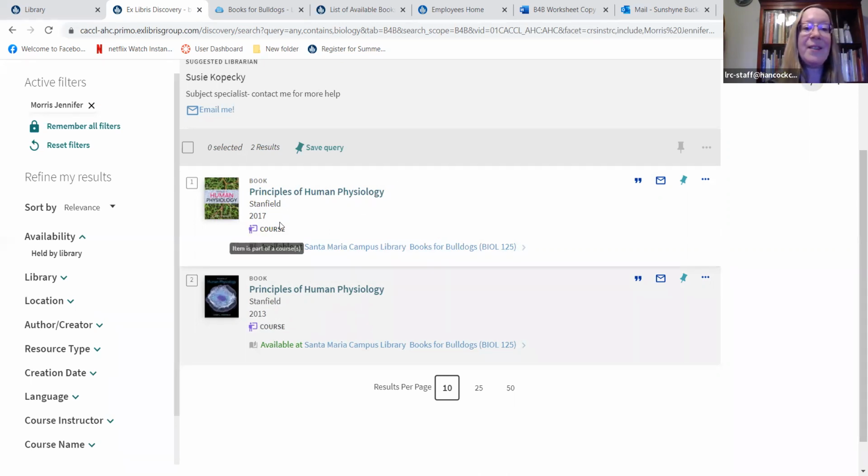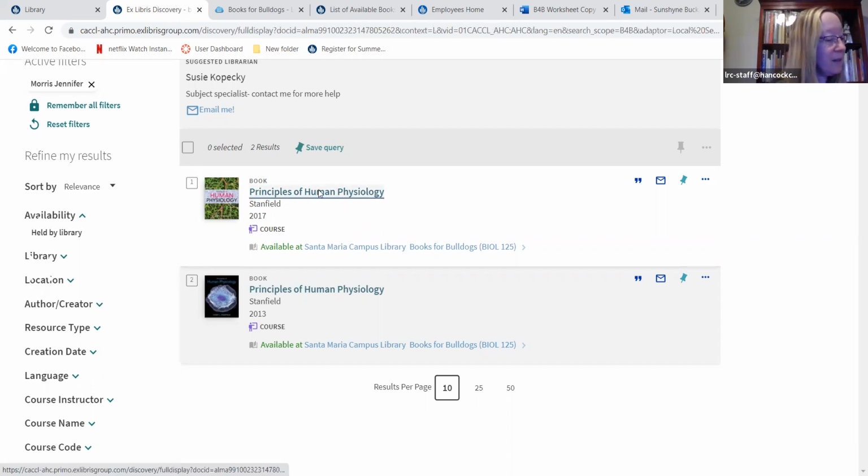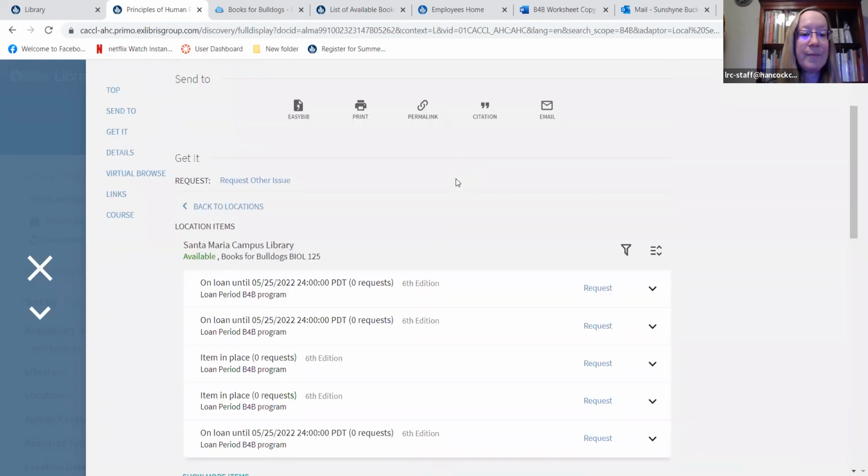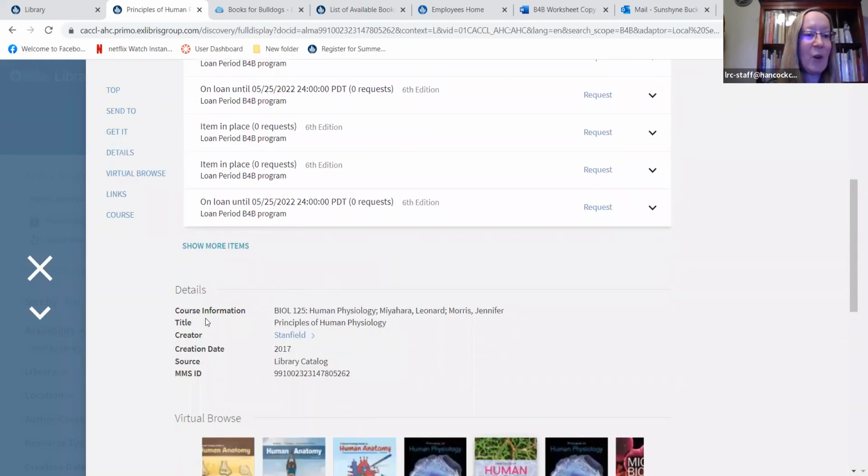And I'm interested in the 2017 edition of Principles of Human Physiology. So I'll select that. So this is what the record of the textbook looks like. We can see it's a Books for Bulldogs textbook. Notice the course information under details. So we know it's for biology 125. So, you would be confirming that, yes, this is the correct textbook for my class. Okay.